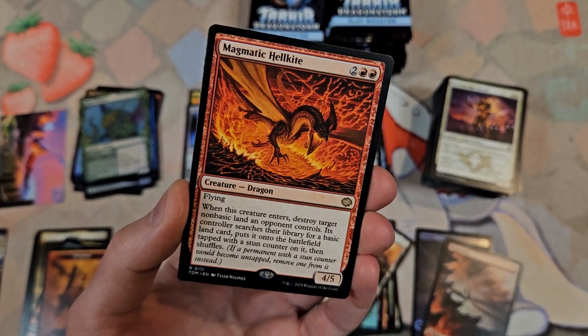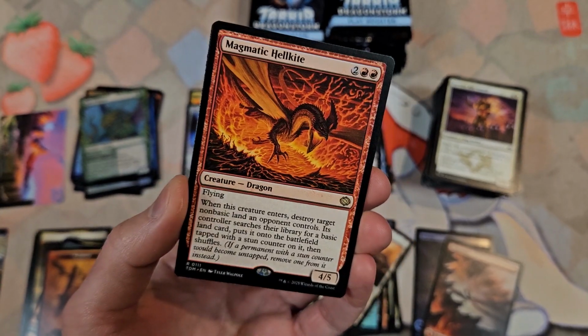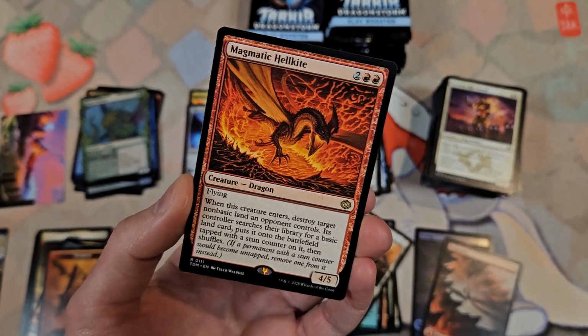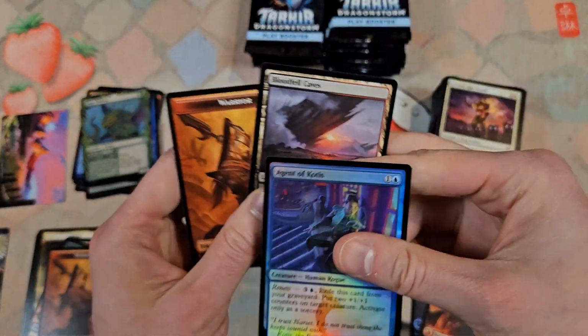They search the library for a basic land and put it onto the battlefield tapped with a stun counter on it. It's the stun counter that does it for me, because a lot of the time, just keeping them off of that one land for one turn makes all the difference. So if you could ramp into this, play it on turn 3 or something. I'm gonna put that in the cool pile.